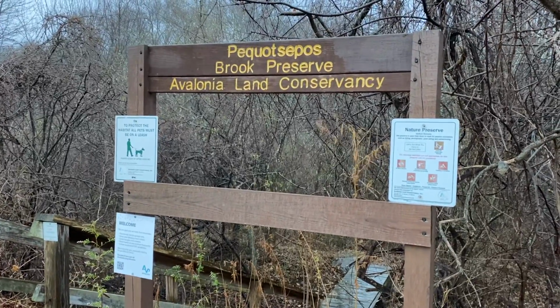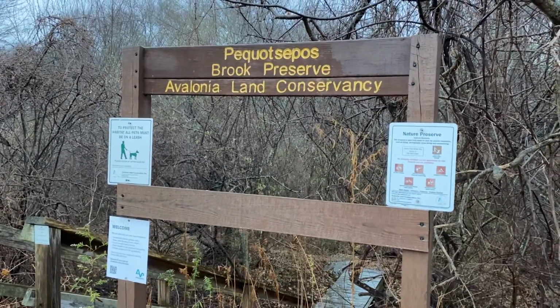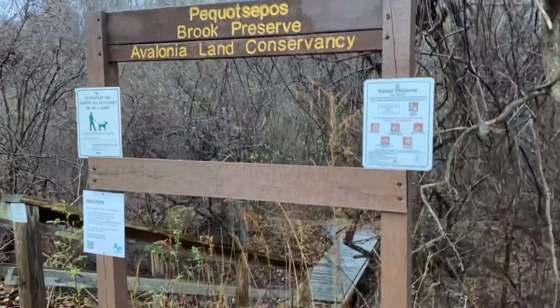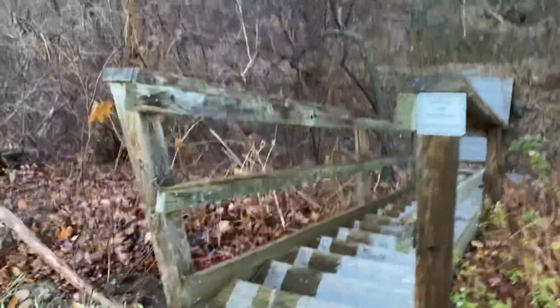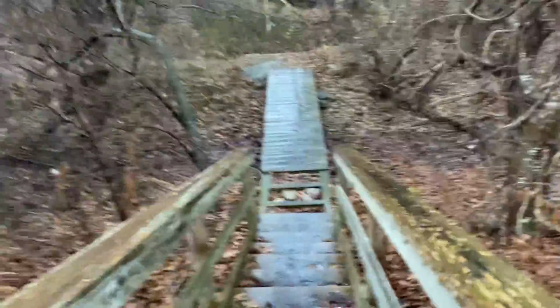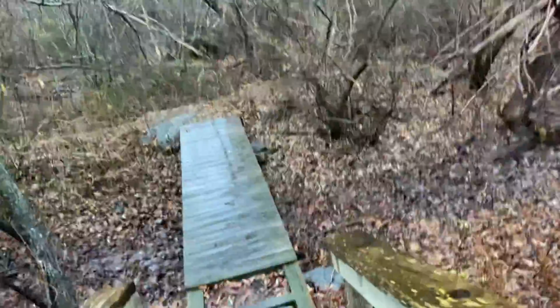Good morning. Coming to you from the Pequotsepos Brook Preserve, AVALONIA Land Conservancy here in Mystic, Connecticut. This is off of Maritime Drive, near the Mystic Village area, more near the Mystic Village than the aquarium. I don't know why I said seaport.